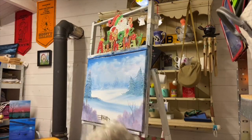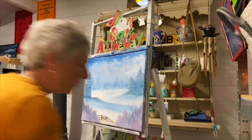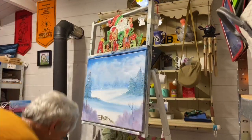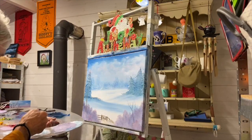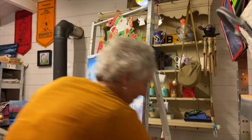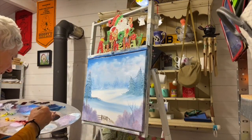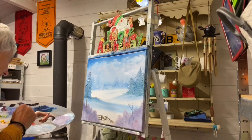Right, I need to clean my brush first. And no, I didn't just wipe that on the floor. I do have a towel underneath my easel because I'm a messy pup and I've thrown paint all over this studio.